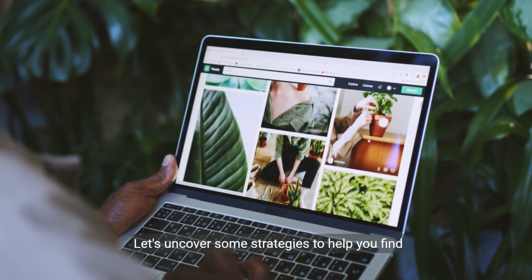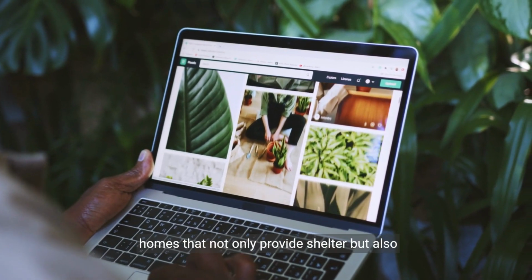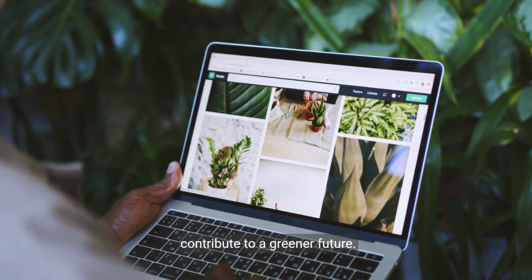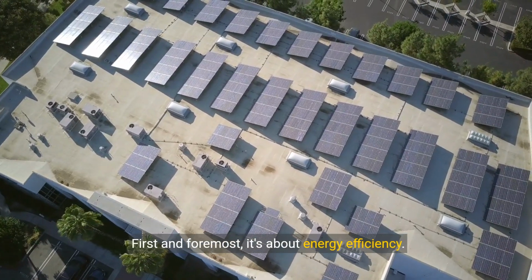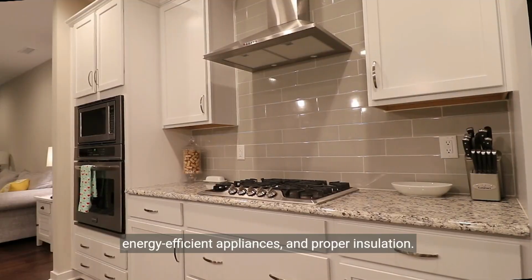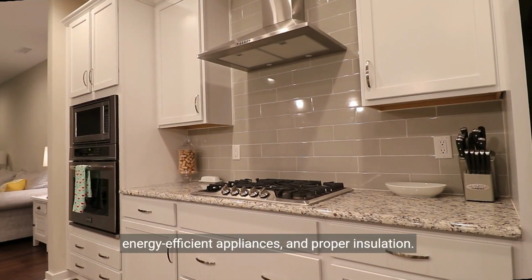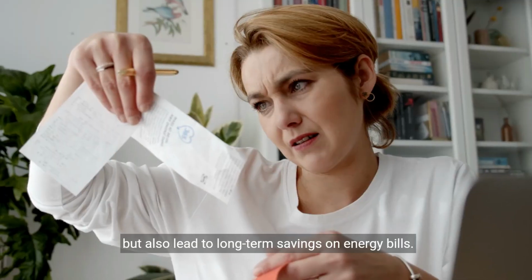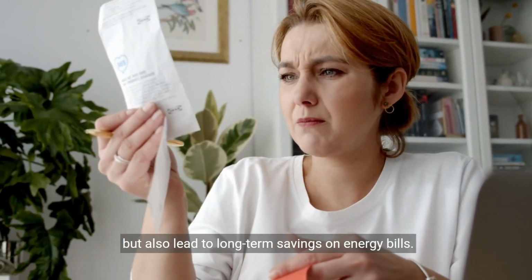Let's uncover some strategies to help you find homes that not only provide shelter, but also contribute to a greener future. First and foremost, it's about energy efficiency. Look for homes equipped with solar panels, energy-efficient appliances, and proper insulation. These features not only reduce your carbon footprint, but also lead to long-term savings on energy bills.